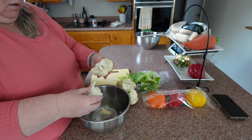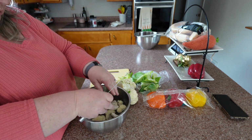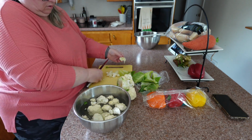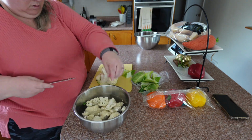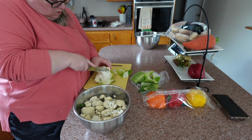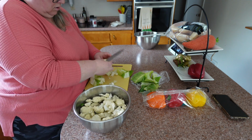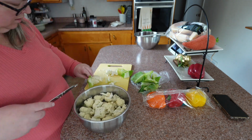Now I will tell you, I'm going to show you here in a second. I don't put the vinegar in my cauliflower. It turns it a weird color. I don't know why, but I do use the baking soda, which is just as good to clean it and stuff like that. But yeah, I do not put vinegar in with my cauliflower.